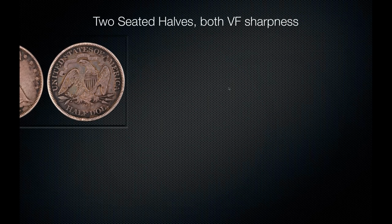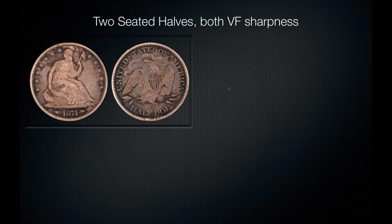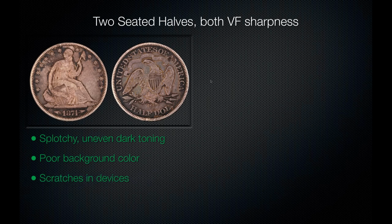because we've looked at wear. Eye appeal, we're going to look at a couple coins here. Here's a seated half, an 1874 Arrows half. But you notice some splotchy, uneven, dark toning on it, a dark, dingy background color of the coin. And you see some scratches in the devices, through the head, through the body, up the shield area here. It's just not a great looking coin. I mean, it's VF, but it sure ain't pretty.